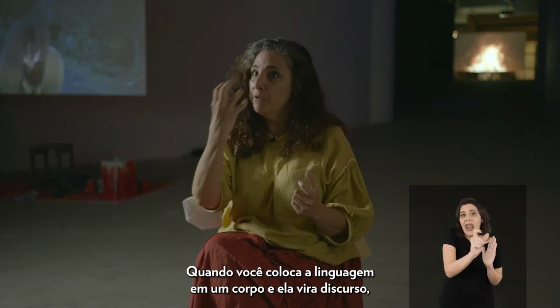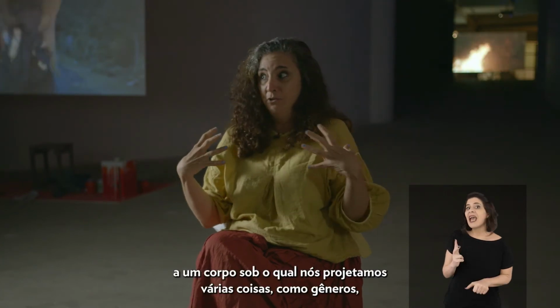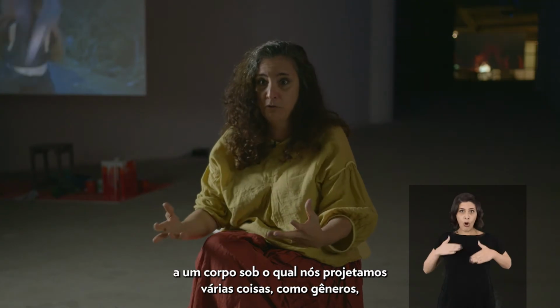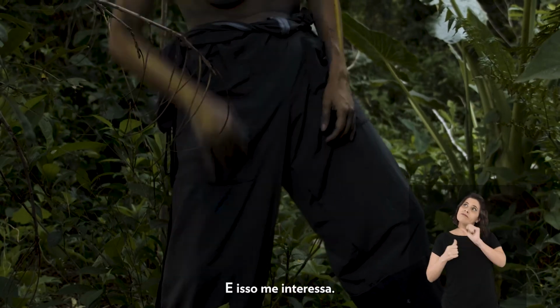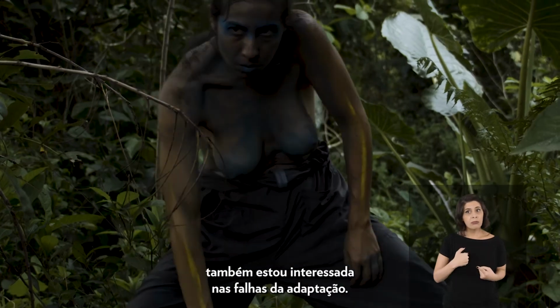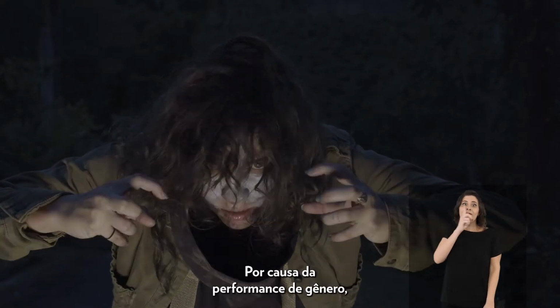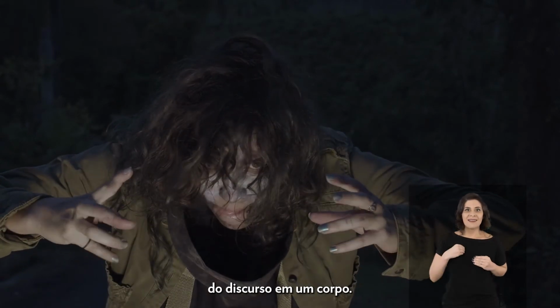Language works differently than images. The moment you put language inside a body and it becomes speech, it's attached to a body that we have all sorts of gender projections onto. And that creates all sorts of problems that a text doesn't have. And those are interesting to me. In a way, I'm interested also in the ways in which the adaptation fails because of that performance of gender, of speech in a body.